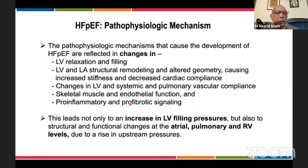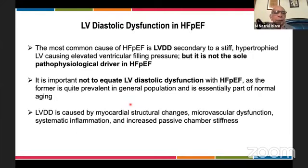So the basic mechanism: they change left ventricular relaxation and filling. They increase left ventricular and left atrial structural remodeling. They also alter geometry, increasing stiffness and decreasing cardiac compliance. There are changes in left ventricular, systemic and pulmonary vascular compliance, and skeletal muscle and endothelium are also changed. There is increased pro-inflammatory and pro-fibrotic signaling in these cases. So ultimately they increase the left ventricular filling pressure, with atrial, pulmonary and right ventricular involvement, and they also include pathology in the right heart system.